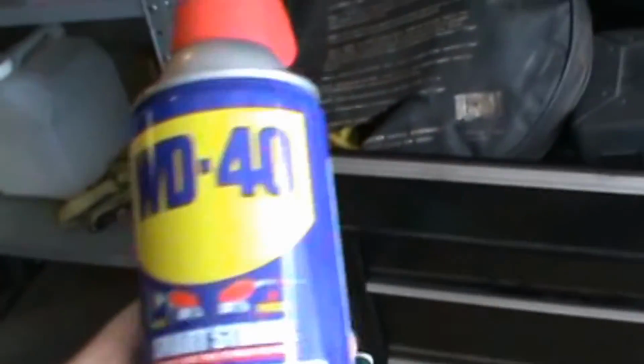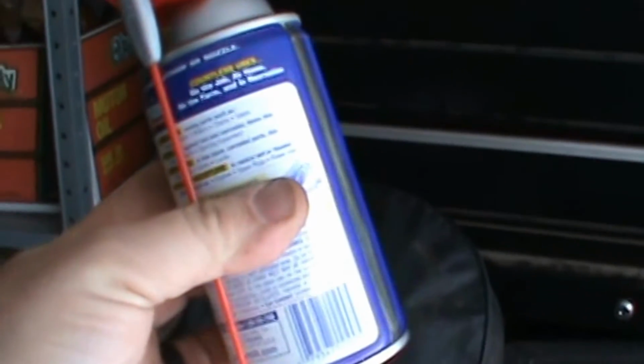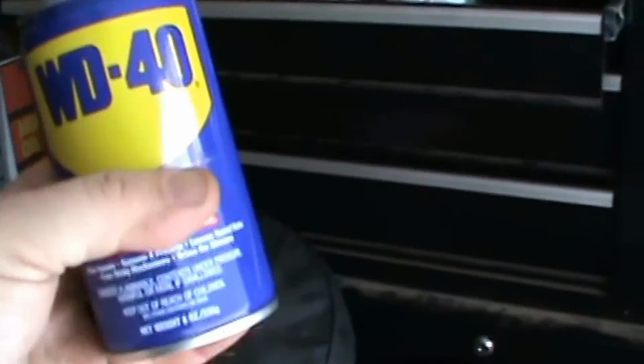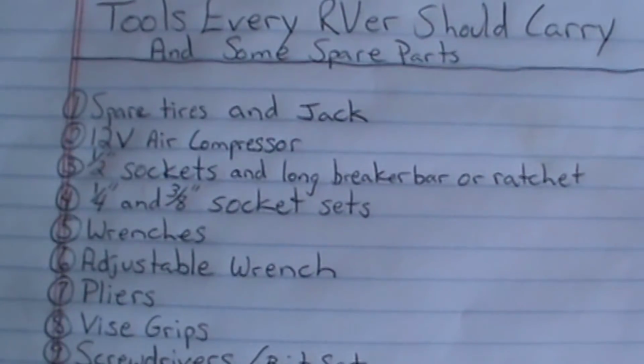The last thing I have on here, now there's very possibly more stuff than this. This is my opinion, to keep it kind of simple too. WD-40 or any kind of penetrating oil. This stuff will absolutely save your rear end. So that completes my list, and I'm going to show you here in case anybody wants to just jot some of this stuff down.